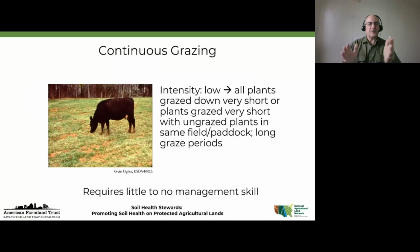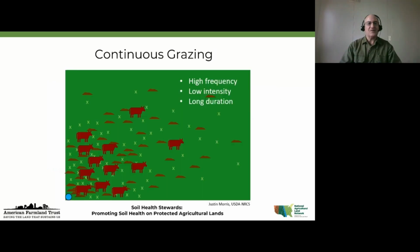And intensity is typically low, very few livestock out there per acre, but they're grazing everything usually pretty short, and there are long graze periods. Now, there's one advantage to continuous season-long grazing. It doesn't require much skill. So that's a pretty big advantage, but your outputs, your outcomes are not going to be very good either.